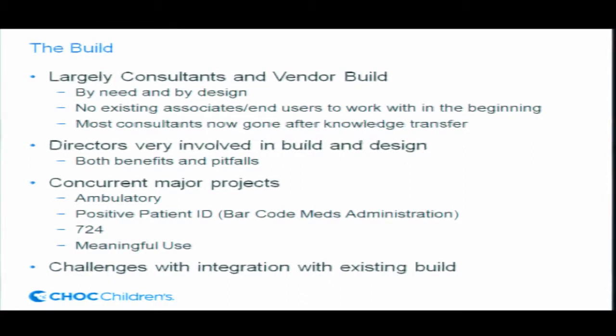We also, at the time that we were doing the build, had major concurrent projects. We had our ambulatory project, and we just recently went live in our primary care clinics. Positive Patient ID, which is the barcode meds administration, went live with that house-wide while we were doing the tower. 724, which is a downtime system, and then just that little minor thing called meaningful use.